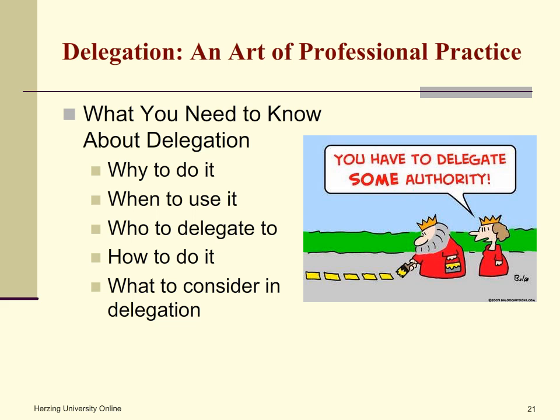There are several things to consider when making a decision about delegation. They can all be summed up in these questions: why to do it, when to do it, who to delegate to, how to do it, and what to consider in delegation.